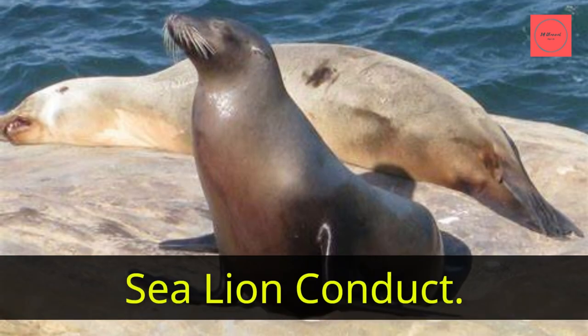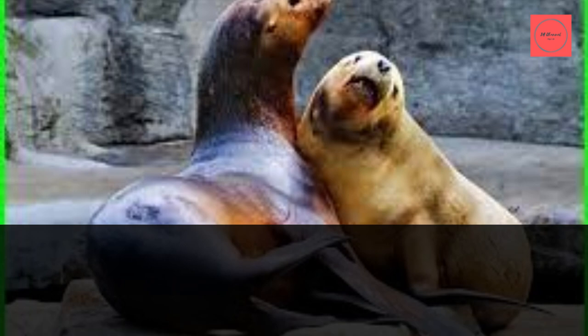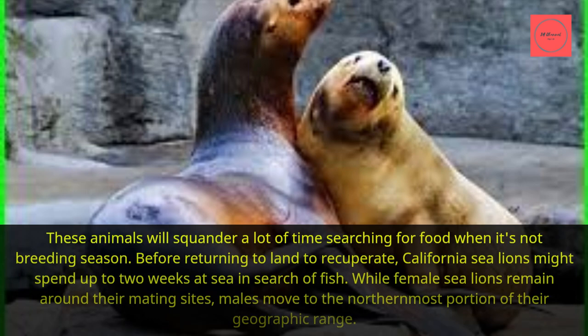Sea lion conduct. These animals will spend a lot of time searching for food when it's not breeding season. California sea lions might spend up to 2 weeks at sea in search of fish before returning to land to recuperate. While female sea lions remain around their mating sites, males move to the northernmost portion of their geographic range.